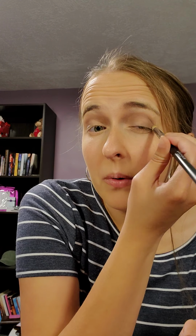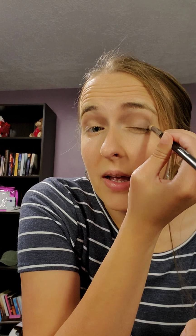And when working with shadows, you always want to blend as well. And you want to start off with a little product, because it's so much easier to add product and layer it than it is to take product away. Because once it's on, you almost have to wash it off to be able to get rid of it. But you can always go in and add more. So start with a little and then add as you go.